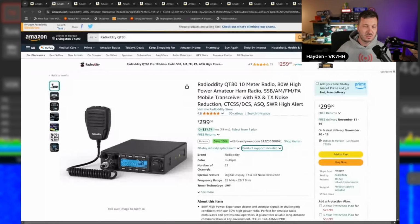It is a very good time right now to be operating on 10 meters. 4.8 star rating here on Amazon. So at $299, the QT80 is a good buy.